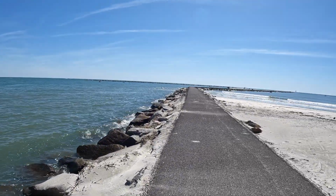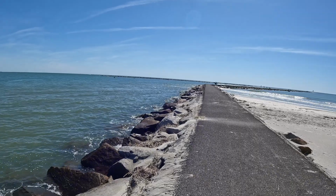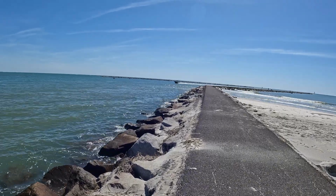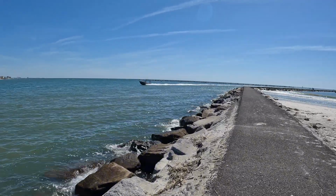Be very careful when you are out here on the jetty. These rocks off to the side are very sharp. You could hurt yourself. Last time I was out here, if you've watched this channel for a while, you might have seen the video. Cut my leg up pretty bad being stupid, so don't be stupid. I'm a bad example.